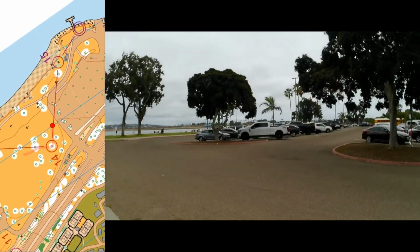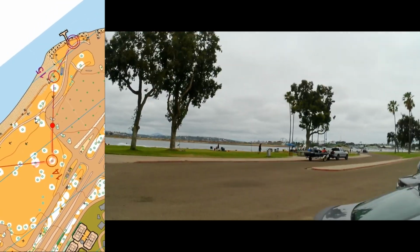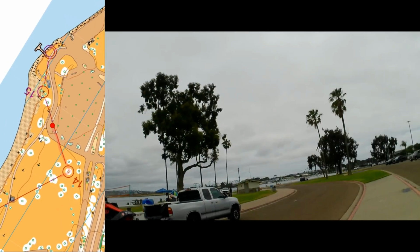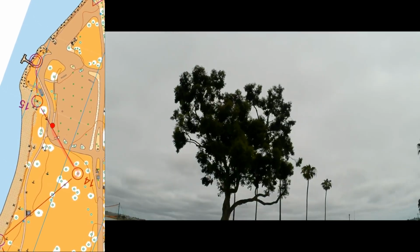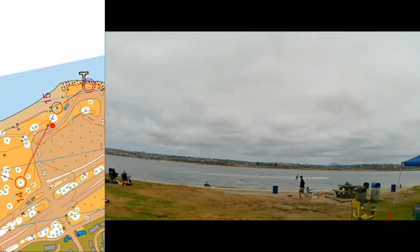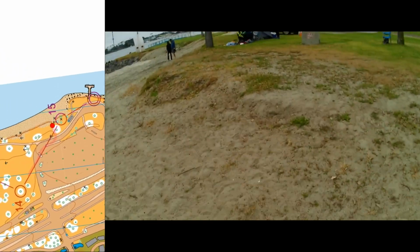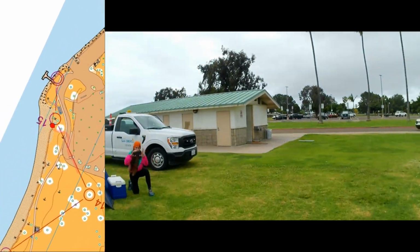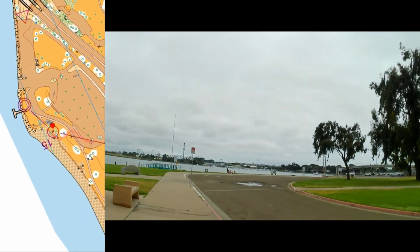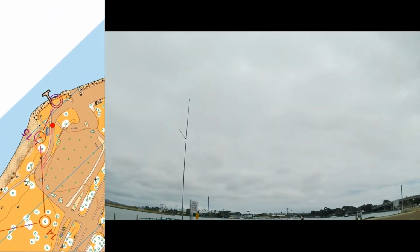Okay, now heading to control 15 at top speed, the final control of the race. And soon everybody will be drinking water and talking about their results. A lot of picnickers today in the park, by the way, making route choice a little bit trickier at this control, trying to navigate between various crowds of people. And there was the photographer, unable to snap a picture due to my speed that I was building up to make a screaming finish.